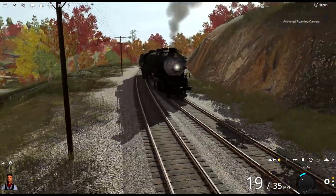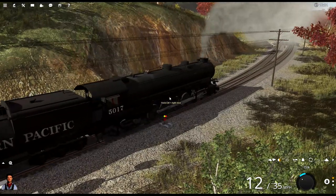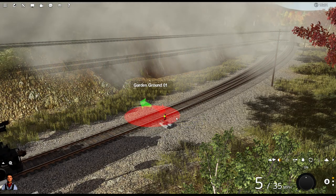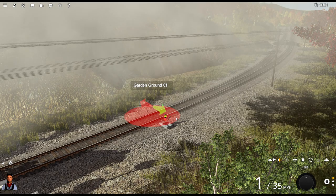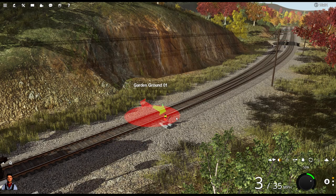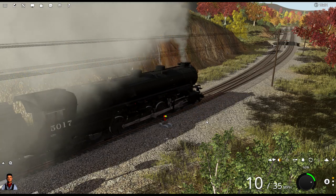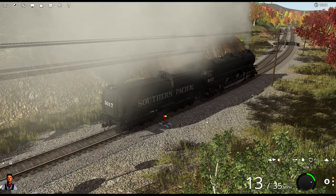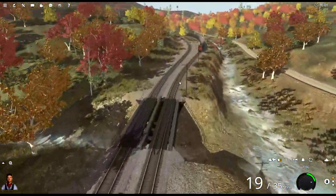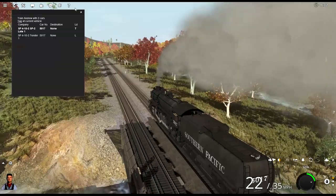Slow it down here. Hey, there we are. Going the wrong way. Here we go. There we go. Come to a stop. Throw the switch. Coming forward. He's just going to open it up. There we go. He's got a little ways to go. Yeah, let's stick with the engine because that's too far to wait. That's too long to wait to see train action.